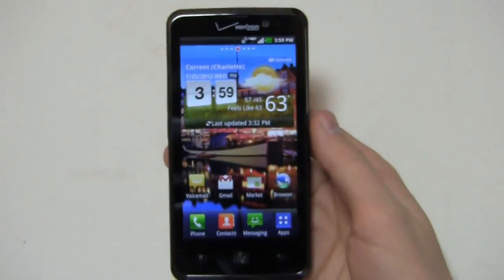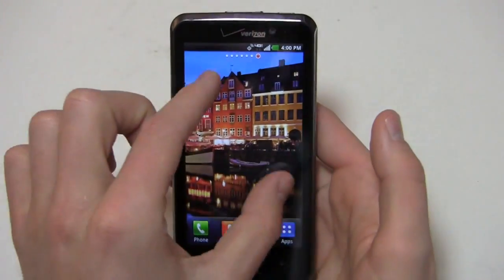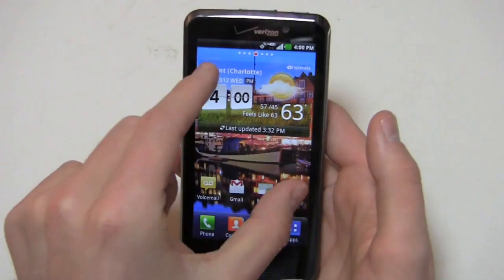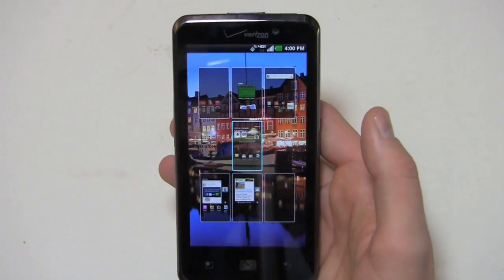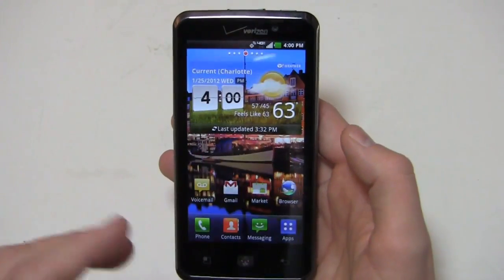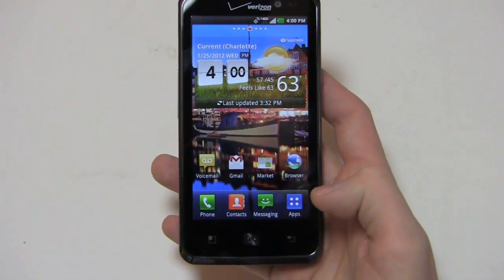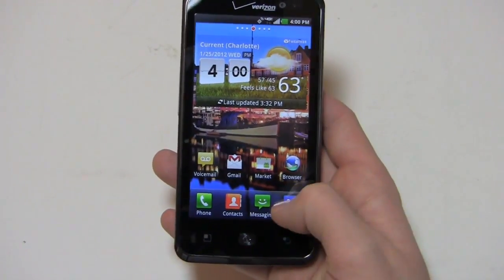So Android 2.3, like I said, with LG's custom user interface, you've got 7 home screens here. And of course you can do similar tips and tricks that we've seen on some of the other platforms, Sense UI, TouchWiz, and more. You can pinch to zoom in and out and access any of your 7 home screens pretty easily. And then you have LG's dock down here at the bottom, and out of the box you get phone, contacts, messaging, and apps down here.